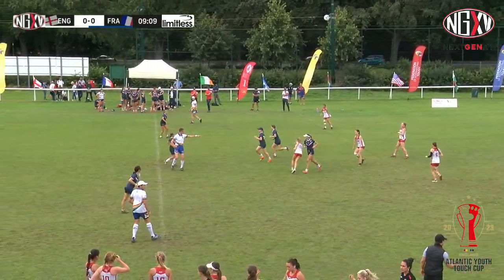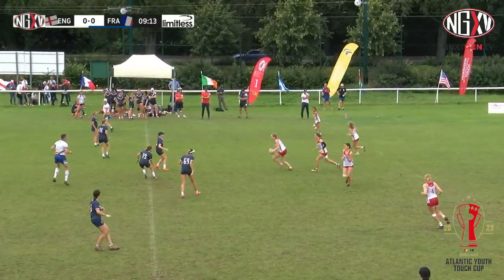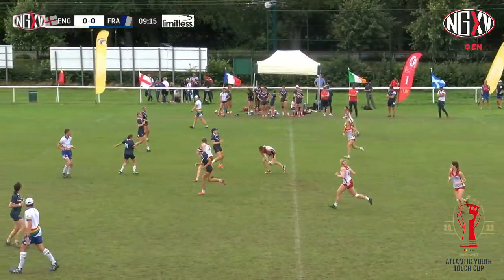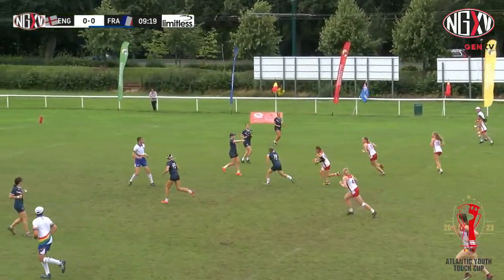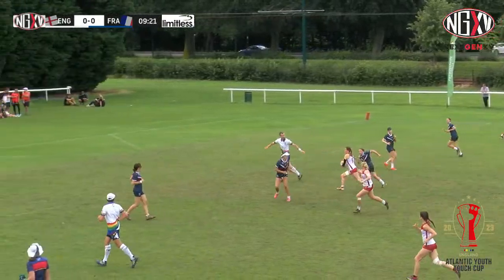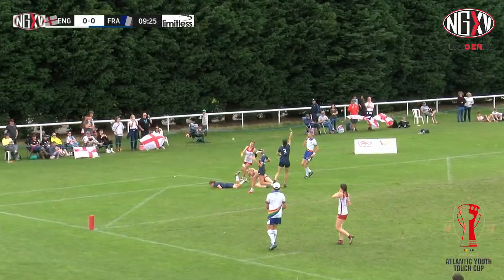Here, England. I thought she'd gone through the gap. Oh, it's tight. Is that 3? So again, this is probably the set where England have struggled to build the momentum, but that's a great drive and brilliant, good situational awareness to get that platform. Here comes Clara. Can she cruise through? Yes, she can. Who can get free? And the touch has happened.